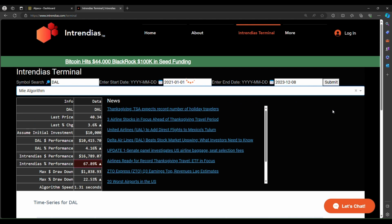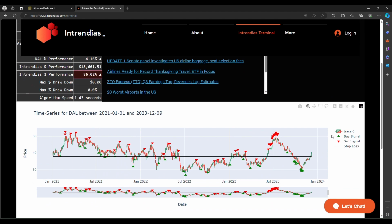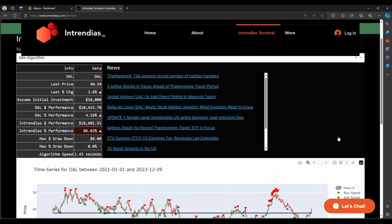We can also toggle back to the original MIA algorithm, and we can compare these two so that we can also have some confluence and check out whether the MIA algorithm says to buy and whether or not the VBA says to buy. And we see both algorithms outperform the stock. The VBA was around 60%, and then we see MIA at 86%. So definitely some validity in the buy-sell signals for these two algorithms.